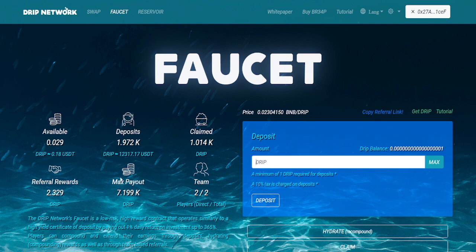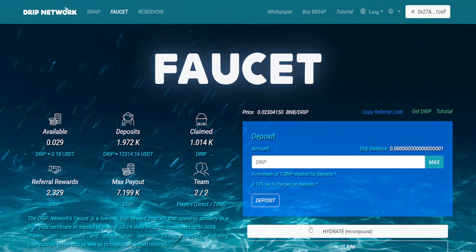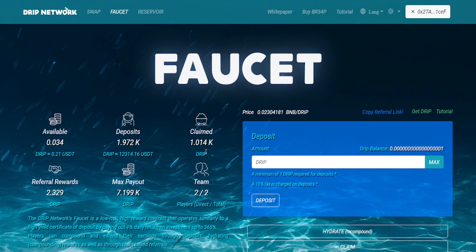Now, what's even more attractive is my max payout increased dramatically compared to my claim. When you hydrate, it's going to claim and deposit for you. You press one button, it's doing multiple actions. That's why you still have a claim here. So this still acts as if I was claiming, but it puts it back in instead of claiming and then doing that, because then you'll eat another tax for doing that. So that's going to conclude pretty much today's video.